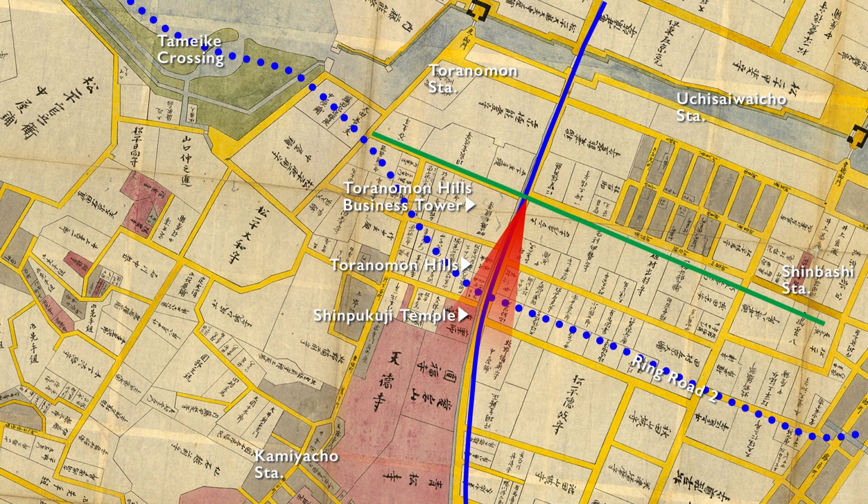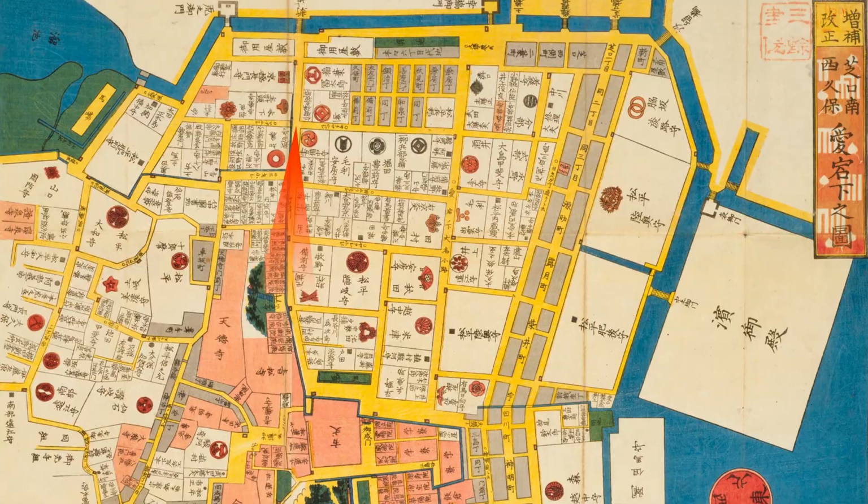Let us return the map to Edo. The location of the Hijikata family on the left side of the viewpoint is now occupied by Kawasnishi Shinbashi Building. The Shinpyokuji Temple at the end of the viewpoint is housed in a magnificent building. The Enpyokuji Temple beyond the viewpoint was the administrative temple for Atago Shrine, but now only the shrine remains and Enpyokuji itself has disappeared.